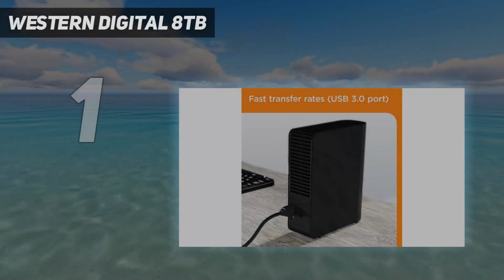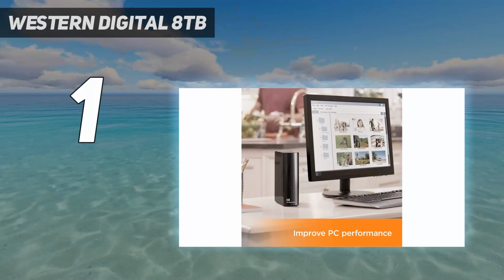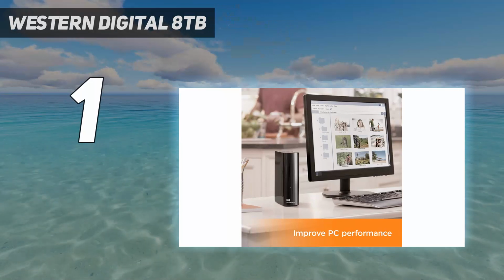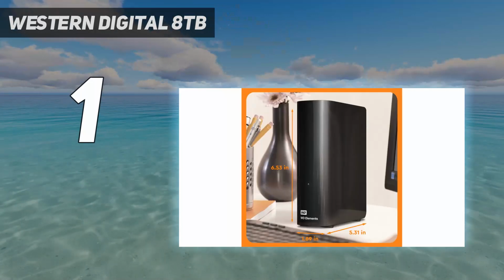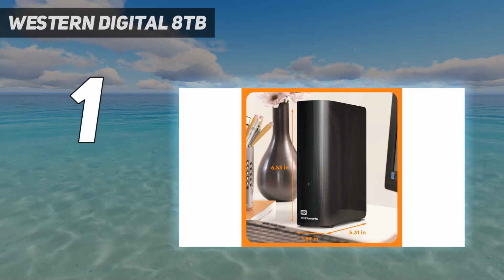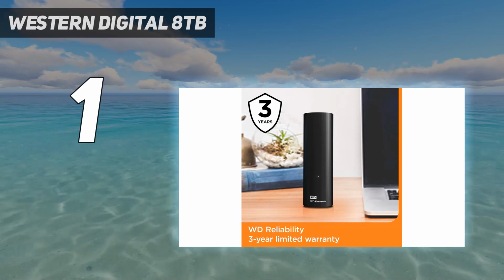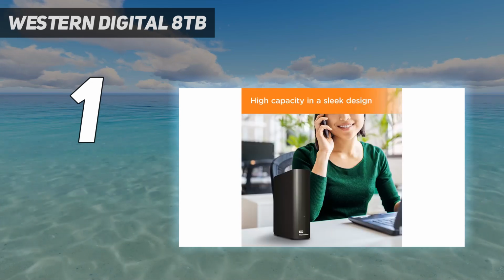And number 1. Western Digital 8 TB. For incremental backups, which we recommend, speed isn't a huge factor. That's why the first drive I recommend is this Western Digital Elements hard drive. I have been using a variation of the Elements desktop hard drive to make incremental backups of my data for more than a decade now.